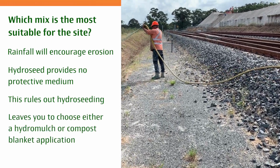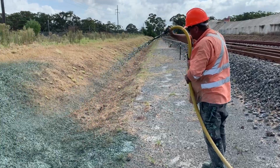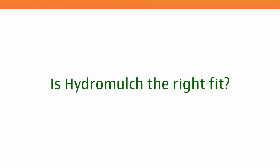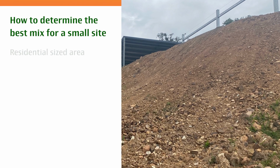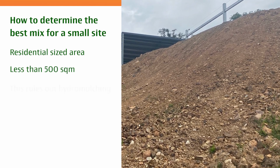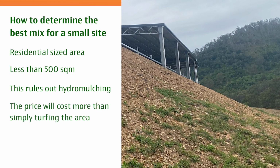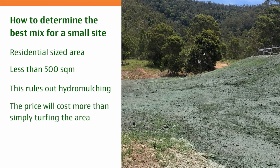Then the question of suitability boils down to what materials and additives need to be added to the soil to achieve a good result. Is hydromulch the right fit? Straight off the bat, if you have a smaller residential sized area, say less than 500 square meters, hydromulching will not be the best fit for you. The price here will be comparable or even more than turfing the area.